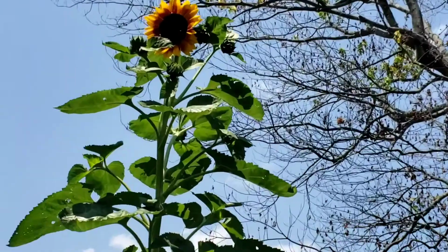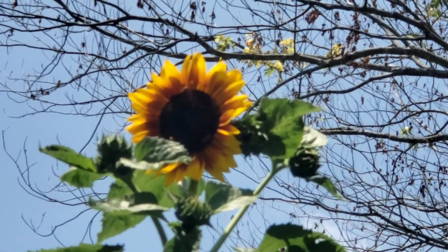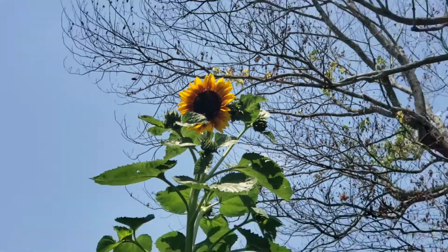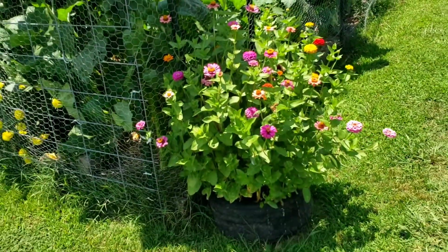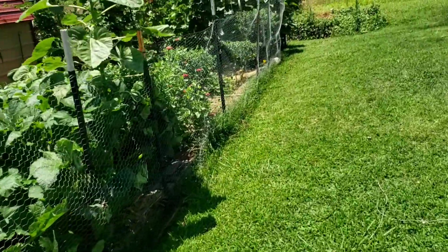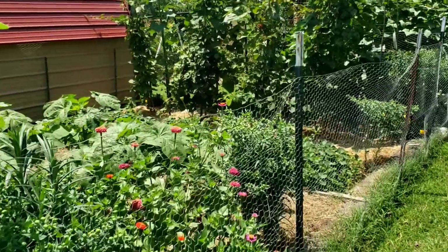Oh, look at all the bugs. See if you can see all the bugs crawling around up there. It's too bright. I really can't see what you're seeing. I get the general idea of how far I'm zooming in, but I can't really see what I'm showing you. A pretty butterfly. Where'd you go? Right there on that pink one.